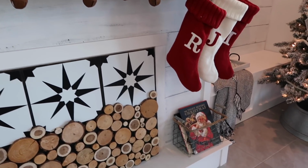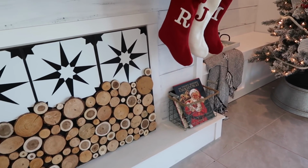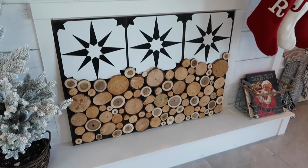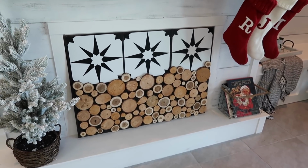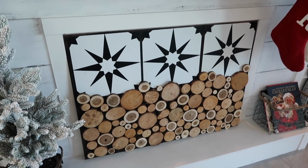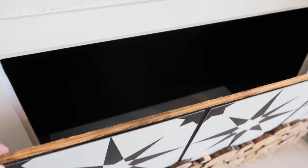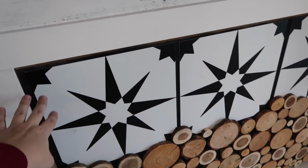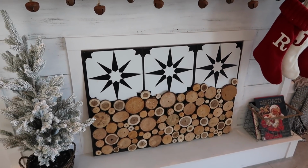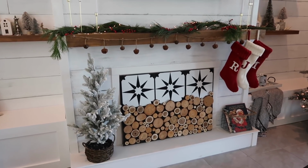And then down here I just put a little basket with some Christmas books. If you guys did not see my DIY tutorial where I made this wooden piece, it's just like a fireplace insert that I made for the holidays. I thought these stars looked very farmhouse Christmassy. As you can see, this piece just comes out and is just kind of leaned in on this wall. I will have that video linked down below if you want to see how I made it, but I think it just completes this space and gives it such a nice cozy feel.